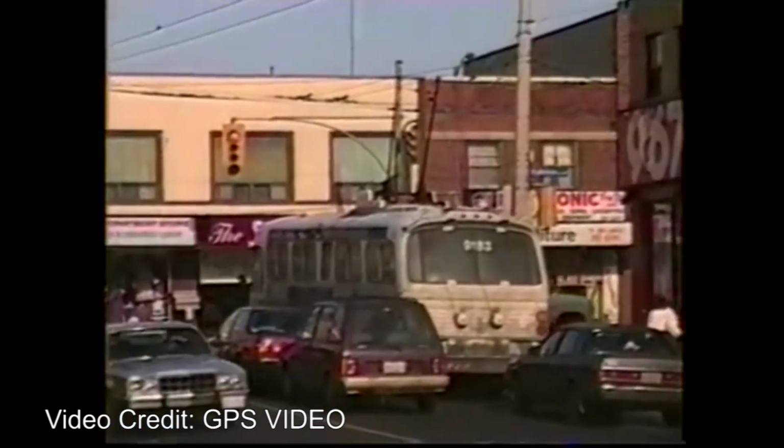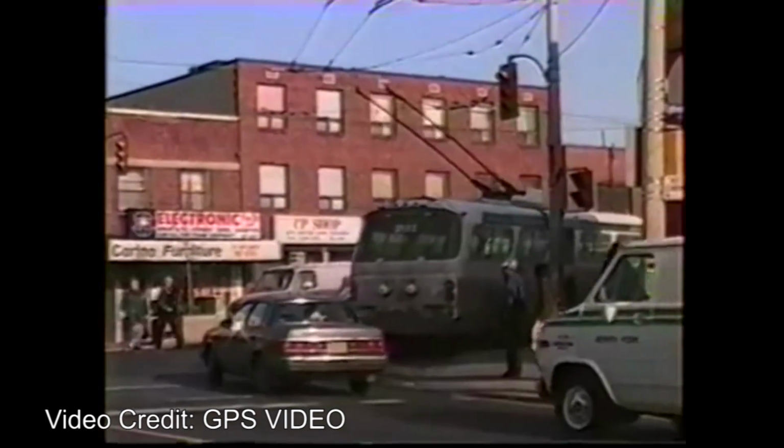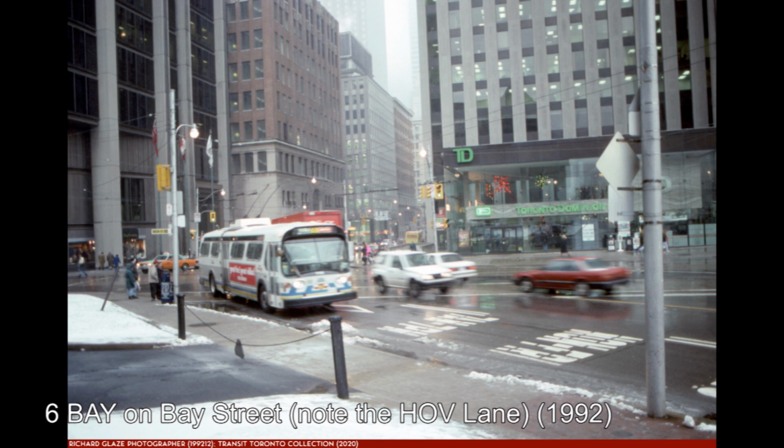The late 1980s would also see the City of Toronto and the TTC begin a project called the Bay Street Urban Clearway, which would see HOV lanes painted on Bay Street so that trolley buses could get around traffic on the street.